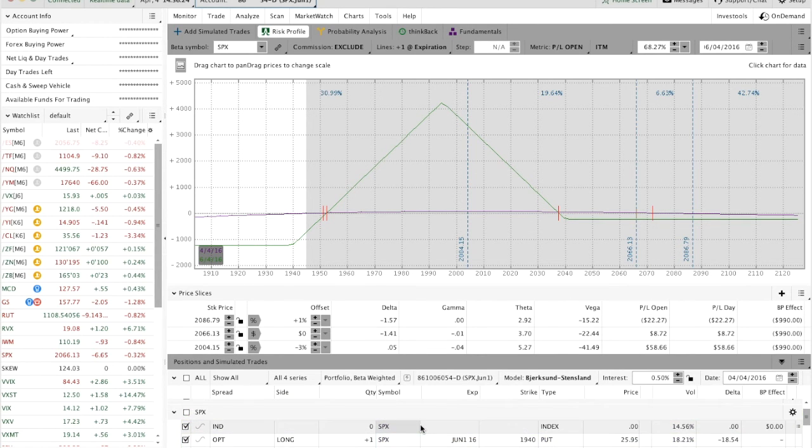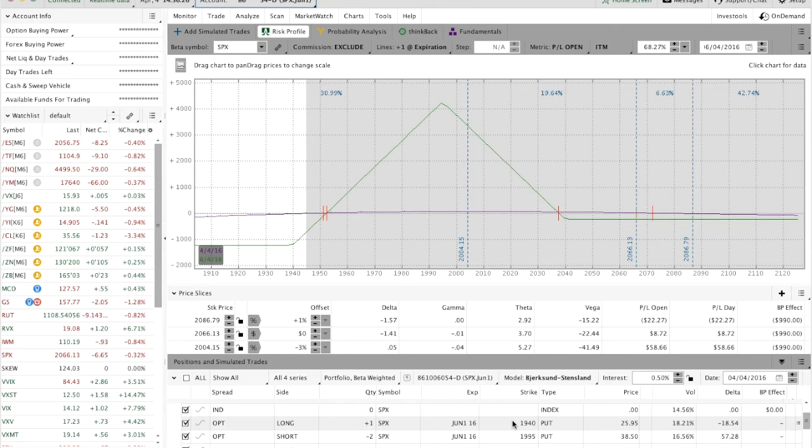And this position as it sits right now is the 1940, 1995, 2040 put butterfly, and we got into this trade for a $2.35 debit, so 2.35. And the Greeks on the trade, the delta is negative 1.41. There's negative 0.01 gamma, so essentially no gamma. Theta is about 370 a day. Vega is negative 22.44. And there's an open profit of about $9 or so, just under $9. So for the time being, this trade is fine.